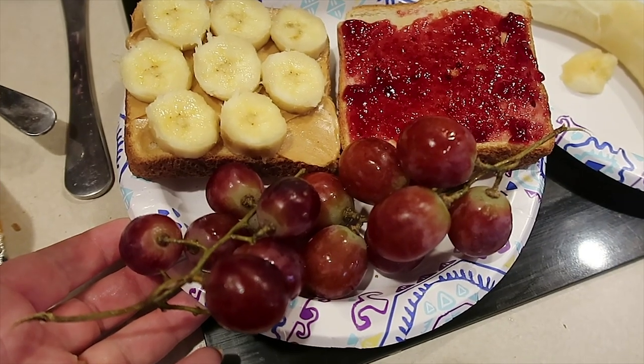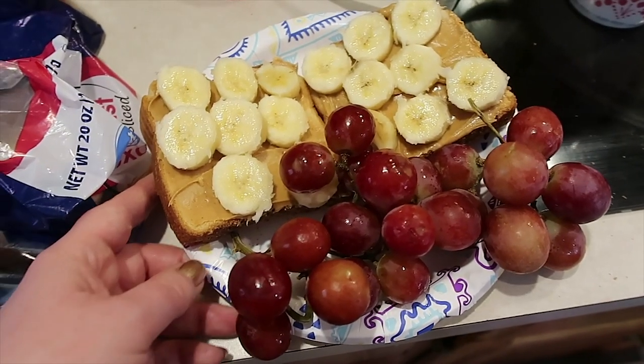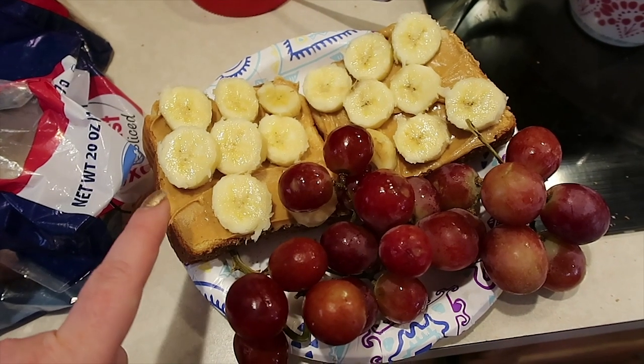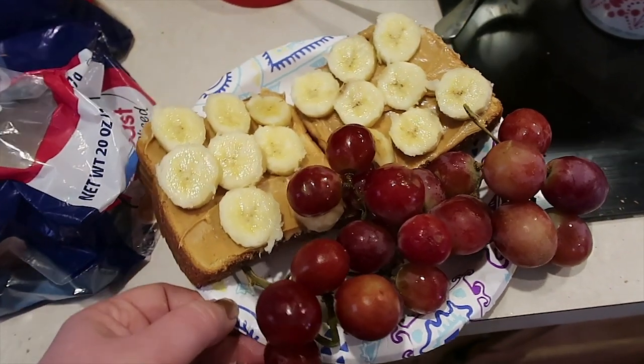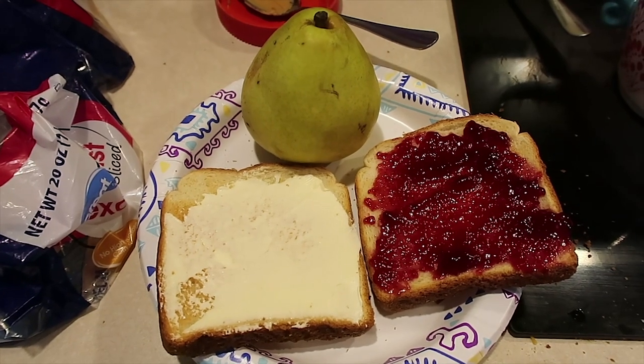Okay, here's Miss Amelia's. Here's Mr. Daniel's order. This is Gabriel's plate. Now, you may not be able to tell, but in the special order, this slice of toast is toasted with peanut butter and bananas, and this slice of toast is not toasted. And then, of course, a big old pile falling off the plate of grapes. Here is Liam's Monday morning breakfast per his order.